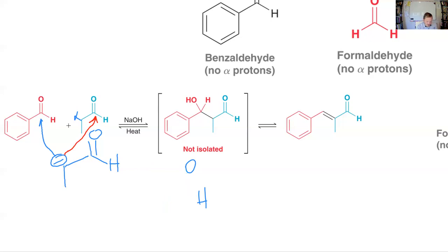If we're down to only two possible ways to do this, we can control that a little bit by controlling the concentrations. If we have a lot of benzaldehyde and just a very little amount of our propanol, then that means that when the propanol gets converted to the enolate, it has a much larger chance of running into the benzaldehyde than it does another propanol molecule. So being able to control which one is turning into the enolate, and then being able to control which one it then runs into by use of the concentrations is some of the experimental considerations we would do there.